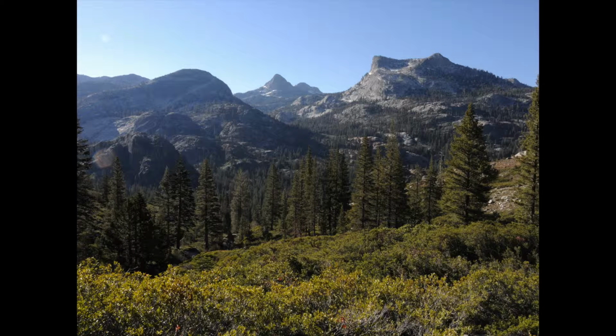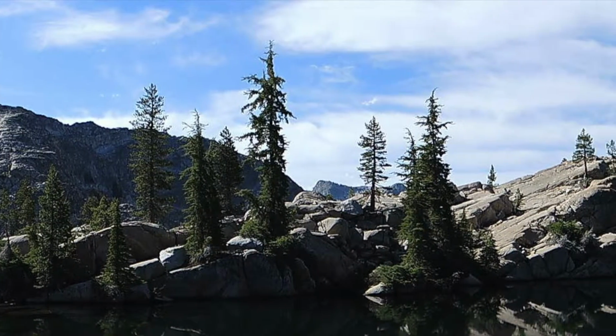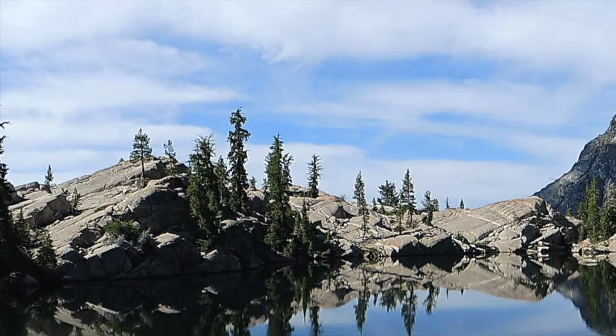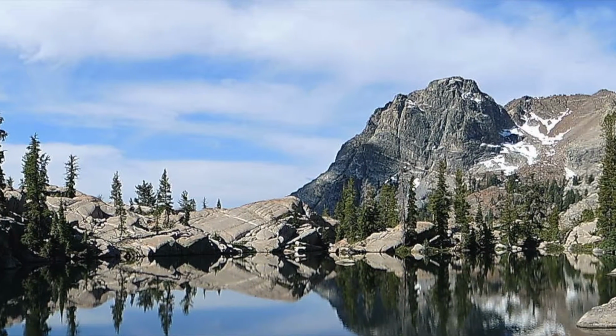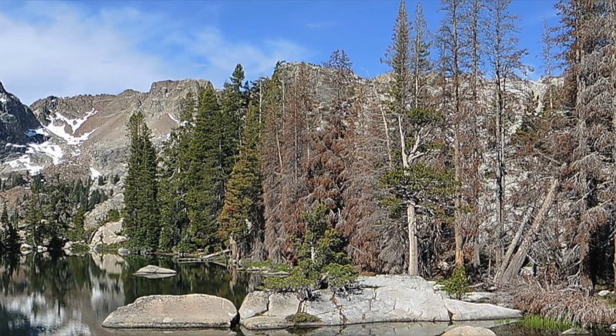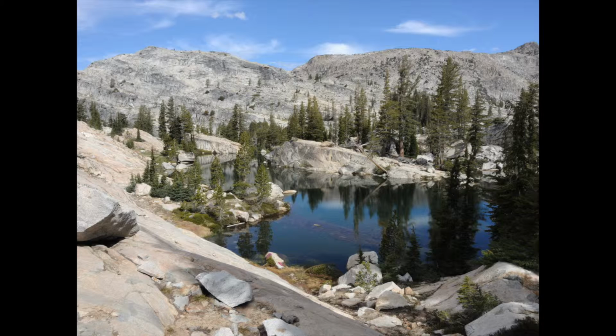Then as I'm climbing up towards Sealy Pass, this looks back to where I had been, looking back towards Benson Pass. And this is a little lake up near the top of the pass. Beautiful lake. Nice reflection, very still, very clear water. Amazing that something like this could exist.